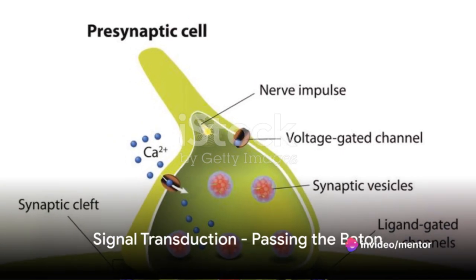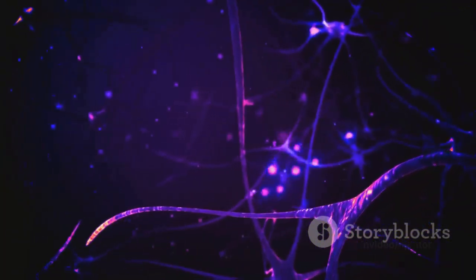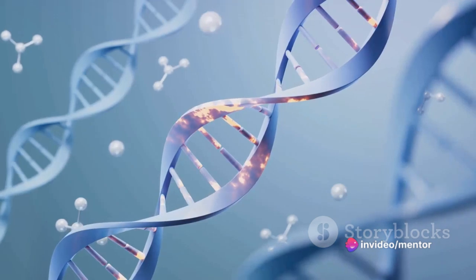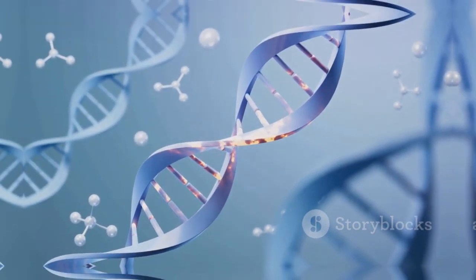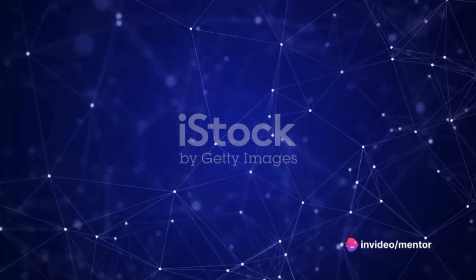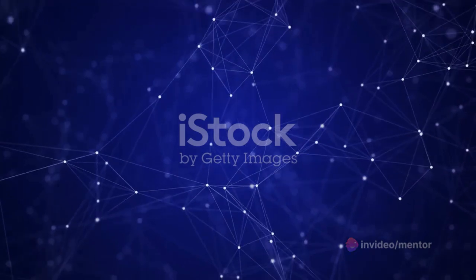Once our ligand has triggered the starting gun by binding to its receptor, we enter the second stage of the race, signal transduction. This is where the baton gets passed along a series of intracellular signaling proteins or cascades. Think of this as the runners in our relay race, with each runner representing a protein phosphorylation or other post-translational modification. As the baton gets passed along, the signal often gets amplified to ensure the message is loud and clear. This amplification is like a cheering crowd, boosting the signal to make sure it reaches its destination.